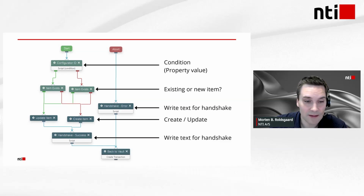But in this case, I actually just write a text depending on where we are in the workflow. So here at the bottom, you can see that we have a success handshake, as I call it. I just write a text saying that this integration went well, because this is the last action. So if it failed, it would have failed before this one. And if it fails on its way to this script, then it will go to the abort block and execute this abort workflow. And then we will write another text saying that this integration was not successful.